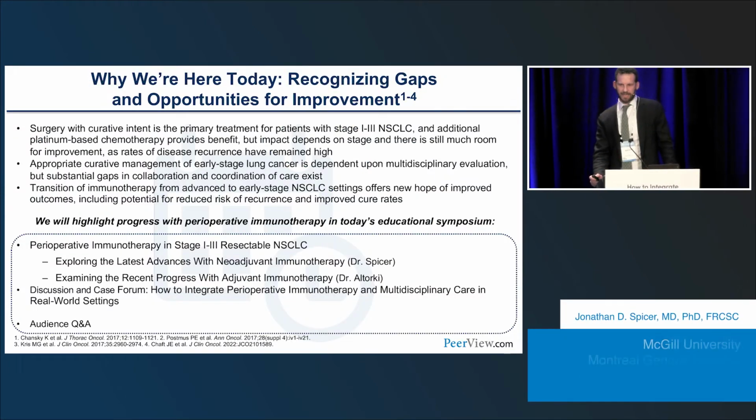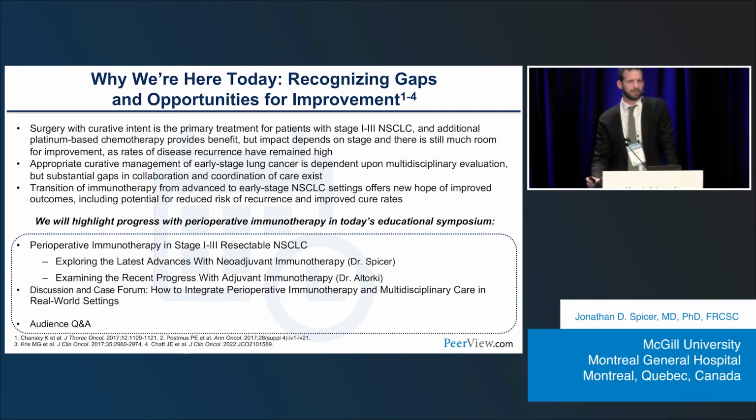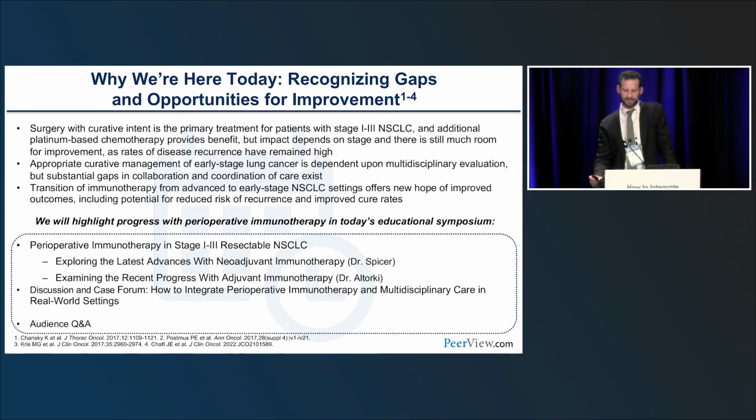So why are we here today? I think there are a lot of gaps in care for the patients we look after with stage 1 to 3 non-small cell lung cancer. And obviously with gaps, we have great opportunities for improvement. There's been a lot of activity in this area. It's kind of hard to keep up, especially when a lot of it is presented at medical oncology conferences and maybe not brought directly to you, the surgeons who bear most of the risk with your patients of all of this activity, because it does affect our patients in a very significant way.